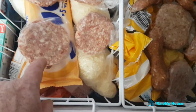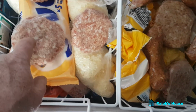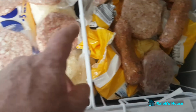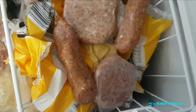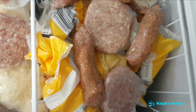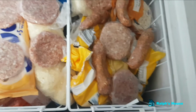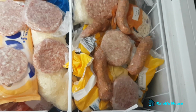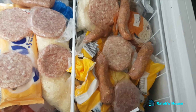But they've got some pork. No, let's get this right. No, they're apple burgers. But they've also got these. Those are Welsh Red Dragon lamb sausages. I've never heard of such a thing. And he said they don't last long. I said, what, you've got to eat them pretty quick? He said, no, we don't get them in that often.